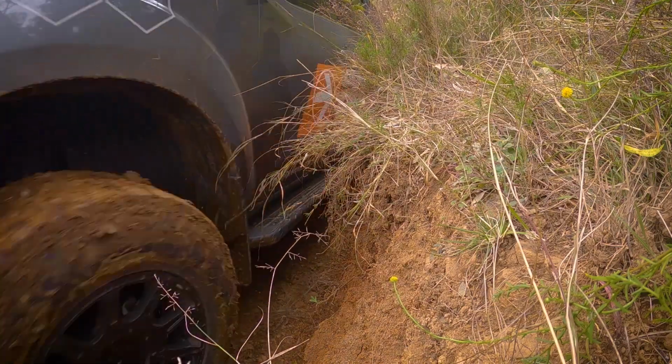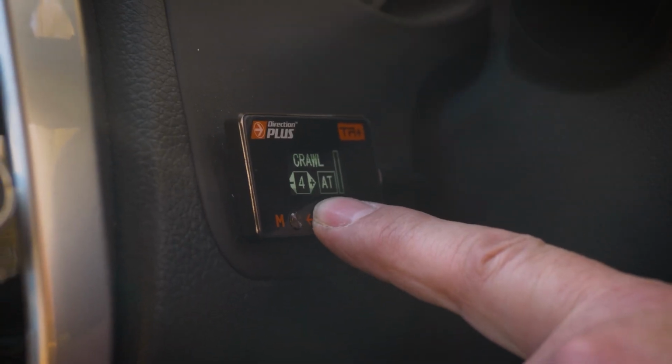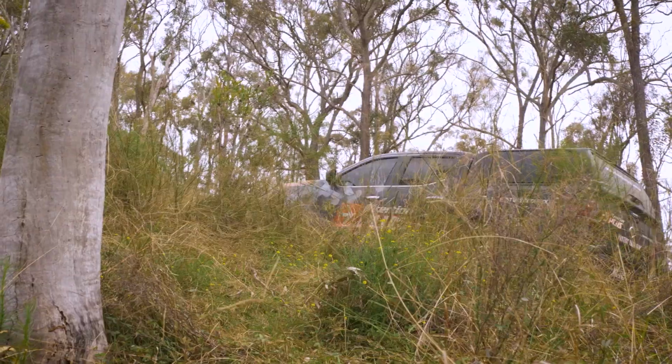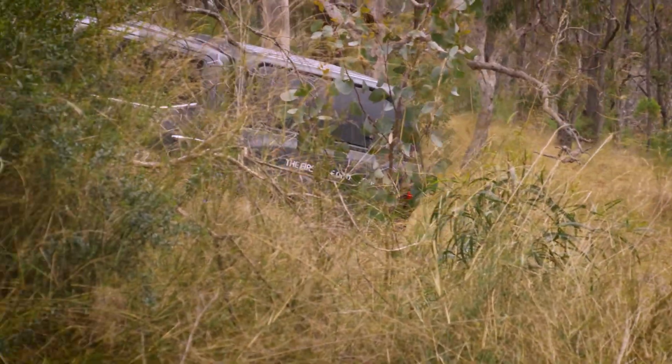Easy piece of cake. A little bit of wheel spin. I'm in crawl mode, setting 4 on the Direction Plus throttle controller. It actually handled it very, very nicely. I don't know if I'd like to be in beast mode on that one. I think it might have been a little bit too stabby. That's done well. It's done very well.